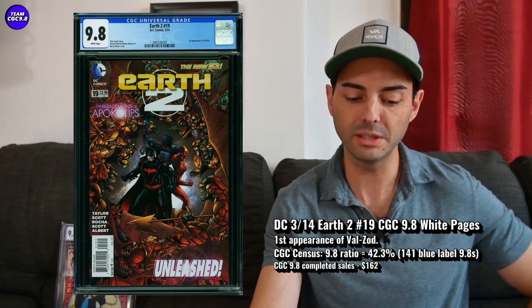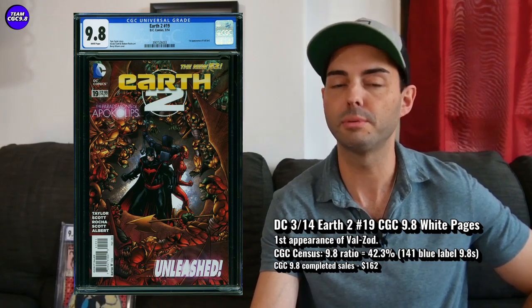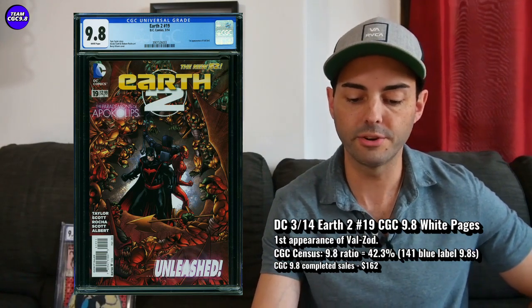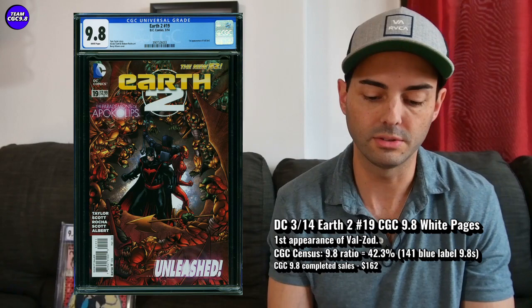Maybe it's a little bit lower printed, this Earth 2 #19. I'm not too sure. I wasn't really collecting when this book came out. I'm not too sure how popular it was. But 141 9.8s in the blue label, 42.3% the 9.8 ratio. So a 1 of 141 is a pretty great one.